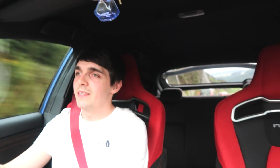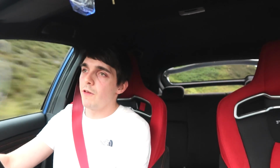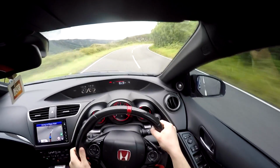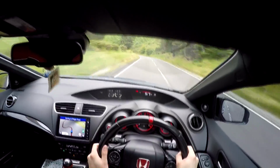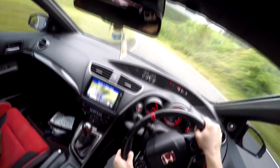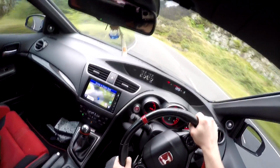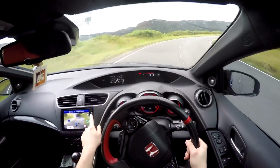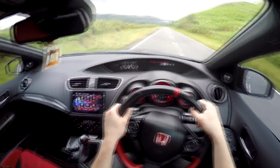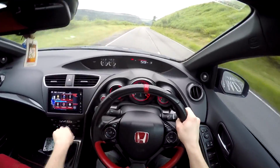So this thing feels flat to the floor, even though it's on stock suspension. You've got the spoiler working. On the edge of my seat. I'm trying to hold this thing to the road, believe it or not.